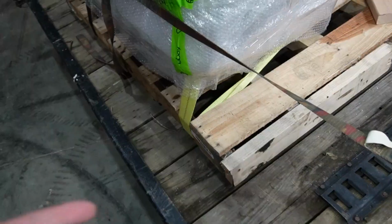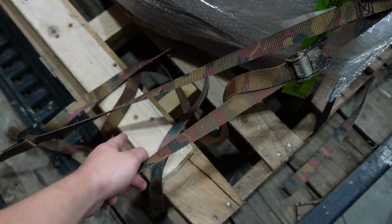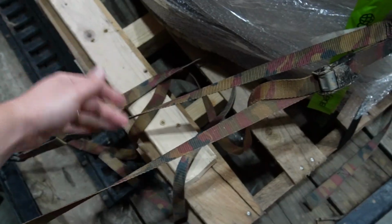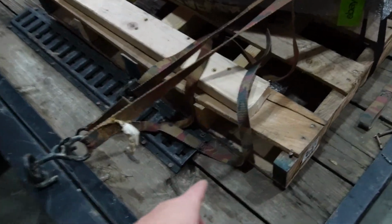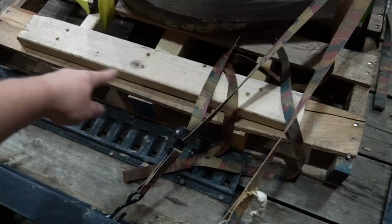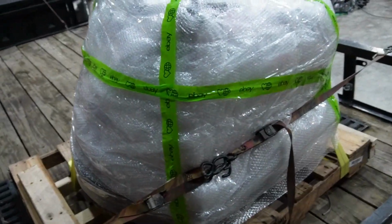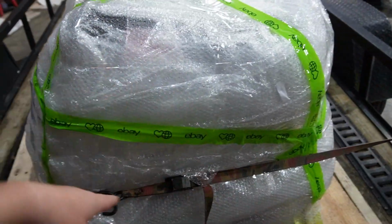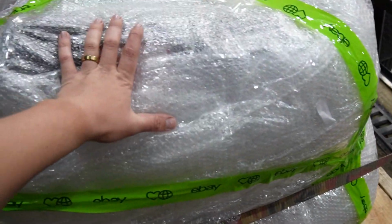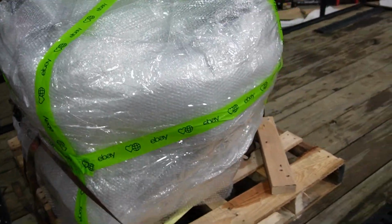Love my buddies down at Advance. And I braced with some 4-inch screws down through some added supports with some 2x4. I added these 2x4s, that one, and then of course this one. So I braced it all up. I bubble wrapped the crap out of it, and then I taped the crap out of it, and it's going to FedEx Freight tomorrow.